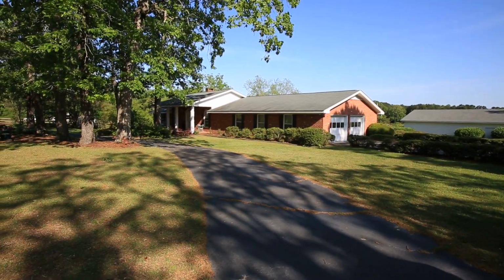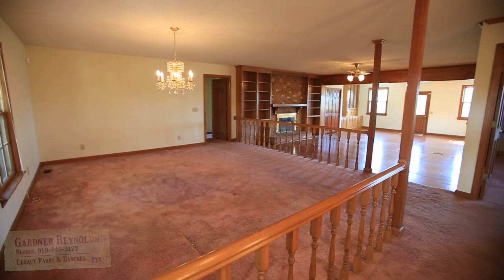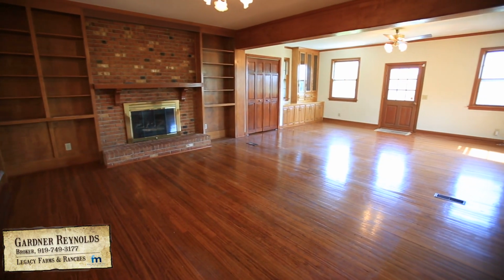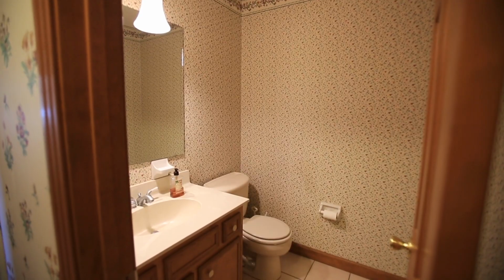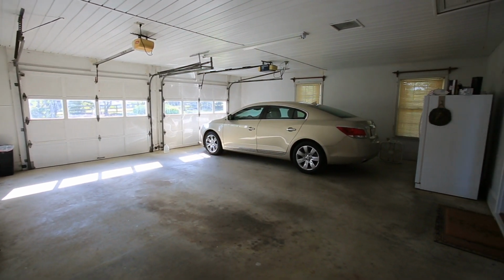The brick home sits on a beautiful setting that overlooks the saltwater pool and pastures. Coming in the home, you are greeted with the large and spacious den and formal dining areas. The kitchen has lots of room and is adjoined by the half bath and large office. There is a 2-car garage and plenty of storage.